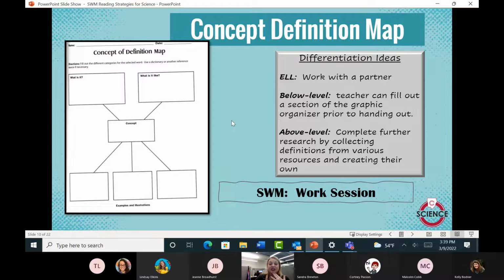So what about differentiation ideas? ELLs, when you're using the concept definition graphic organizer, allow them to work with a partner. Below level reading students, teachers can fill out a section. So not only could they write the word, they could do the analogy part, maybe put 1 or 2 illustrations. And then above level students, you can allow them to do further research by looking at various definitions from different resources and having them produce something, a product of some sort, maybe a poster, explaining the word in a little more detail and creating their own definition.